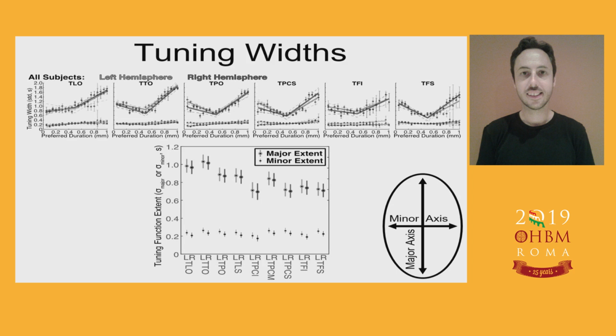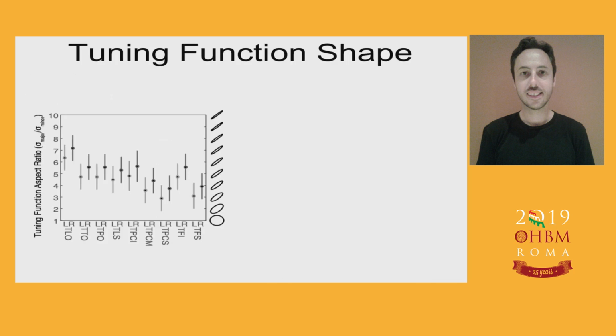We can also take the average of the tuning function size within each of these maps, and we see that for the major axis of the tuning function, shown for both the left and right hemispheres at the top here, the tuning function gets smaller and smaller along its major axis as we go from the back of the brain to the front. But there's no actual change for the minor axis. That doesn't change significantly between brain areas within this network. So because the long axis gets smaller while the short axis isn't really changing, the elongation of the tuning function decreases from posterior to anterior timing maps.